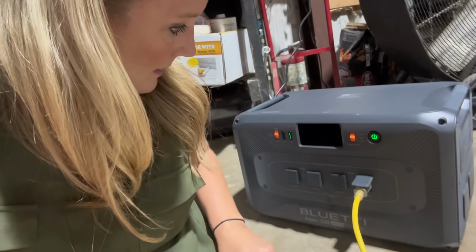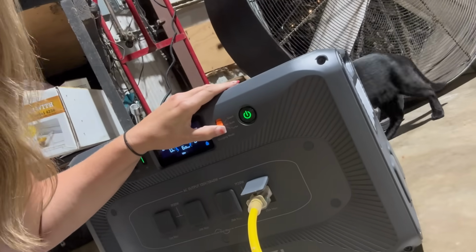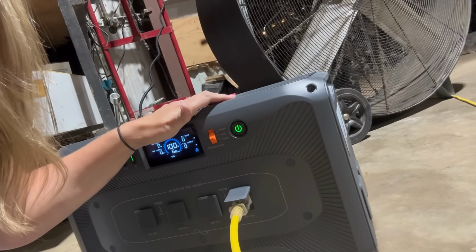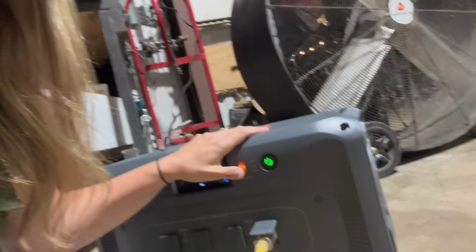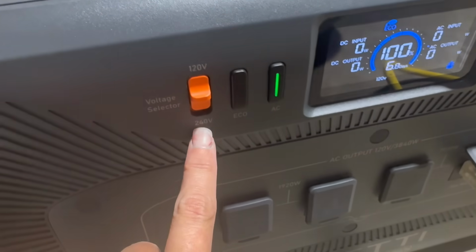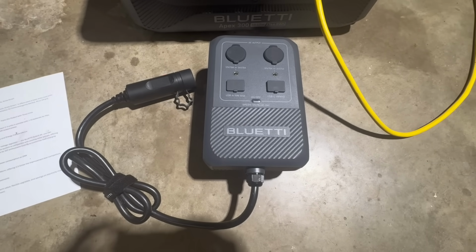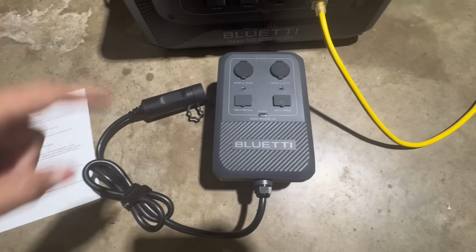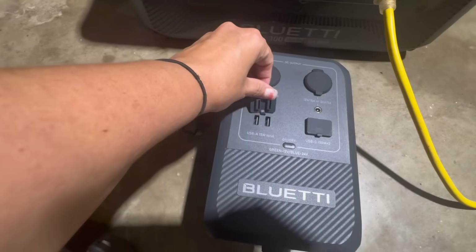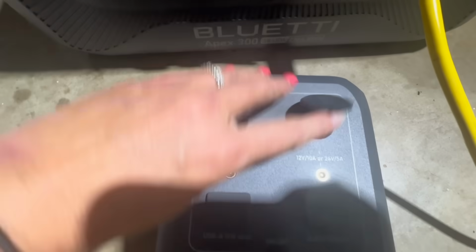This Blue Eddy takes a little over an hour to charge when it's plugged into the wall. It has a silent mode, an auto mode, and a turbo mode. So if you want to charge this super fast, how amazing is that? It also has a 120 volt selector or a 240 volt selector. This is the hub DC1, and the DC1 connects to the Apex 300 and allows you to have additional ports for charging. USB, USB-C, and 2 cigarette lighters.